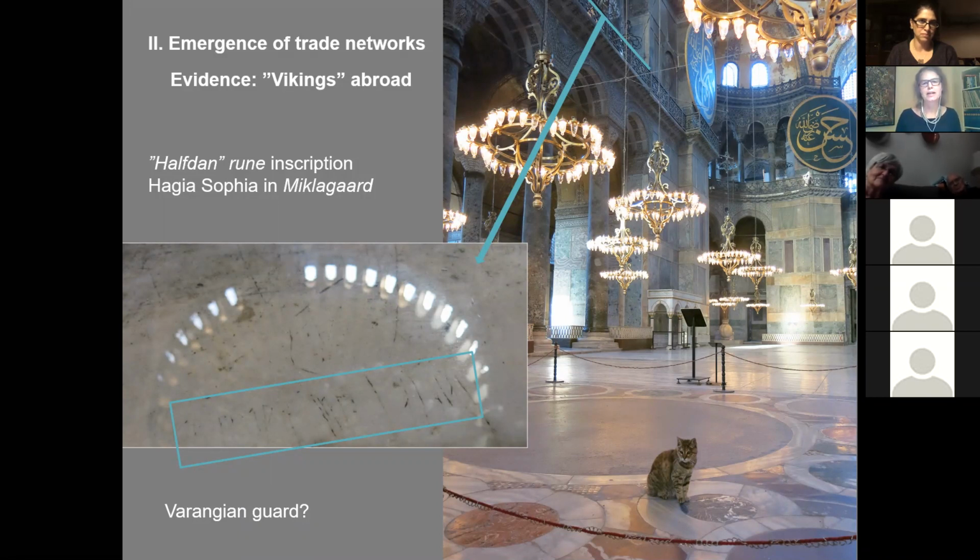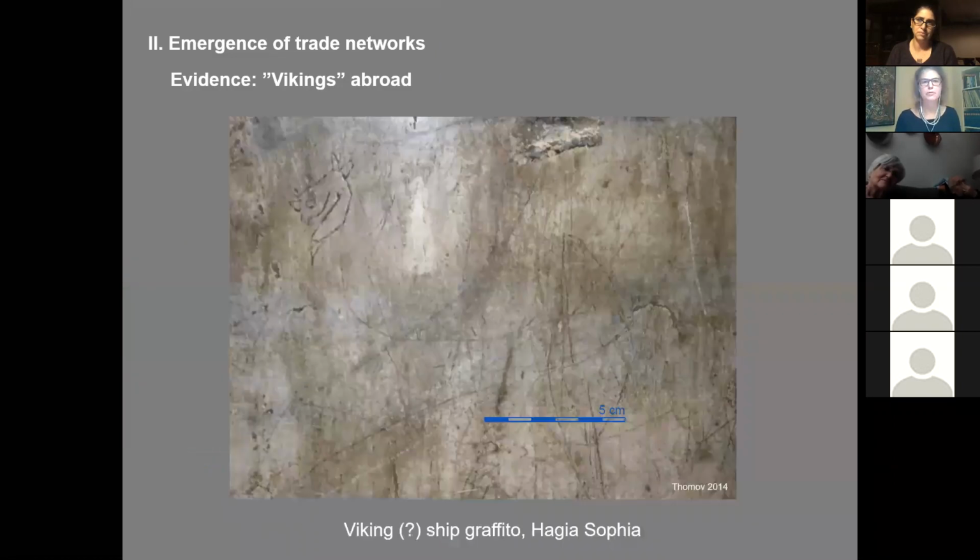And this is when Vikings, of course, are coming into Miklago, which means the big city. And so that's what they called Constantinople at the time. It's been suggested that this inscription is from a member of the Varangian Guard. This is not possible to know, of course, but they were present in Constantinople at this time, and I'll discuss that in a minute.